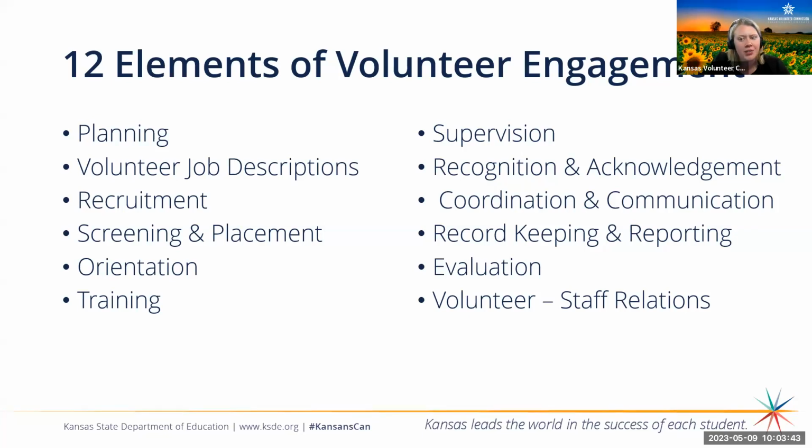Great recruitment plans are strategic and utilize compelling messaging and a variety of platforms to reach your target audience to fulfill the agency's volunteer needs. And great recruitment doesn't just stop at posting the positions or advertising. It incorporates a focus on retention as well, which we'll talk about a little bit on down the road. And today we'll discuss screening and placement.